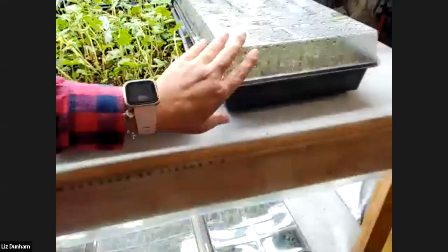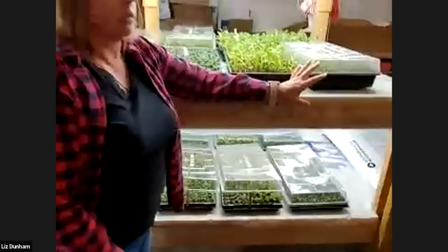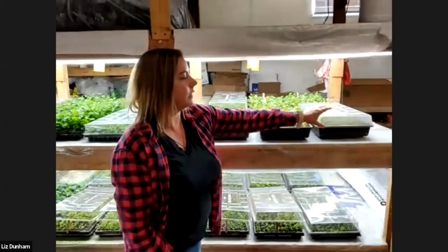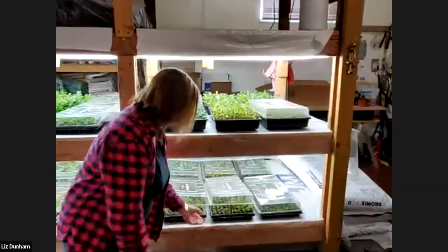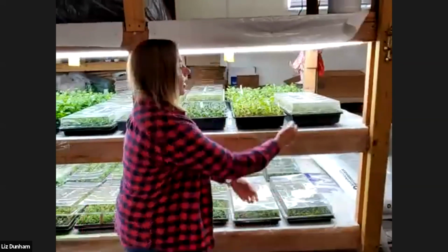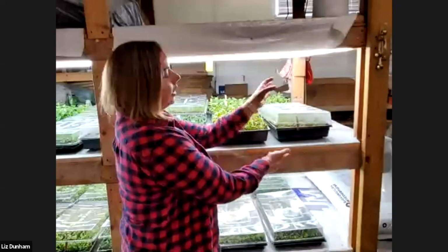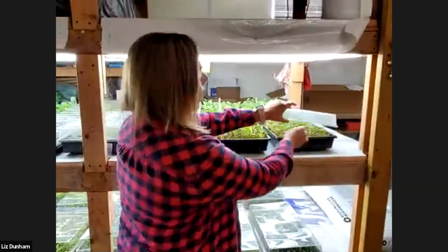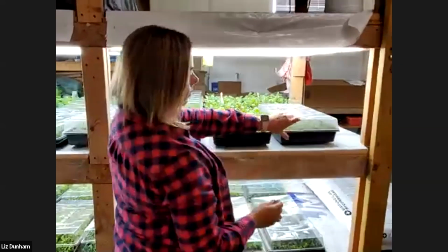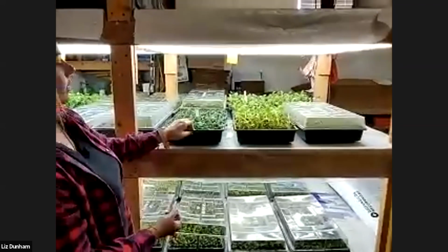So after probably 3 weeks, they're well-rooted enough that I can start to crack the lid. So we'll sort of crack it like that, and then we'll put the clothespin on, and we'll continue the process. Let a little more air in, a couple more days, let a little more air in, and then you can take the cover completely off. At that stage, they're like this, and they're ready to go out. These are quite well rooted.